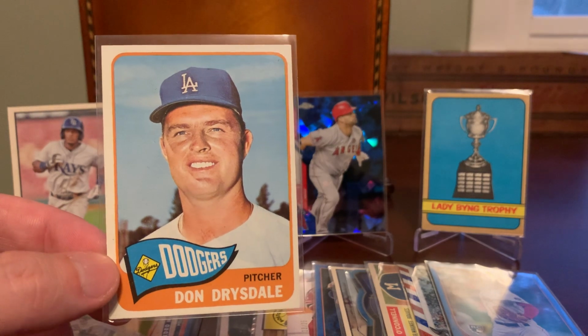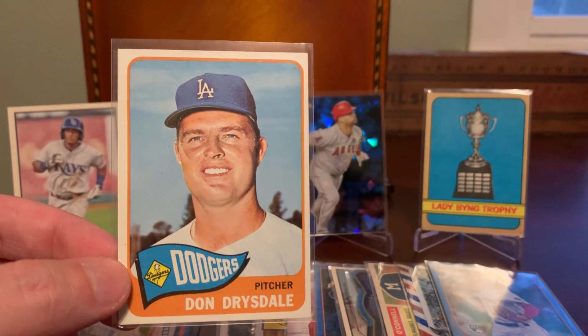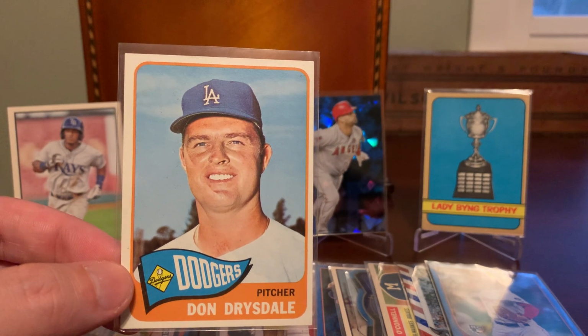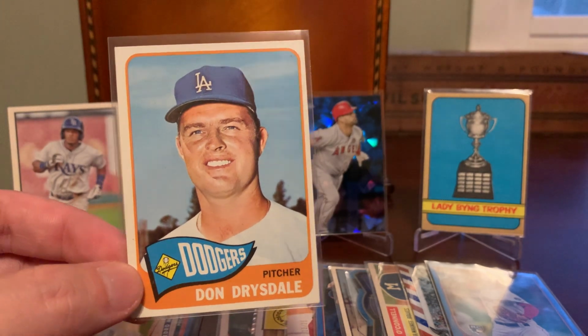Centering's decent here, but not perfect. The 65 cards are brutal on centering. I've been trying to find a halfway decent centered Mickey Mantle for about 2 years now that's in my price range, but happy to have this Drysdale. It's in really good shape.